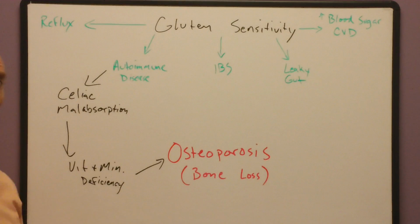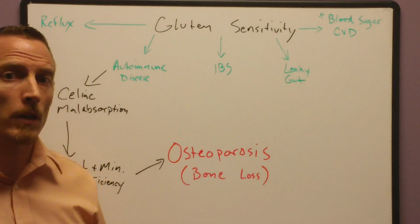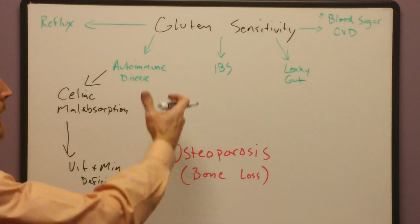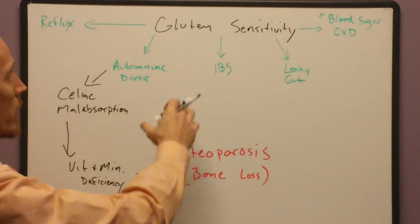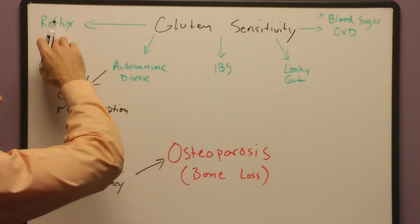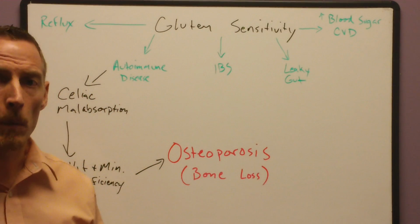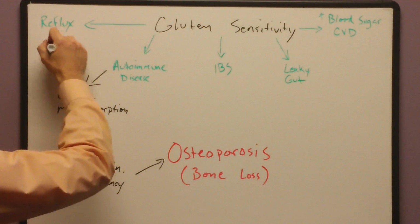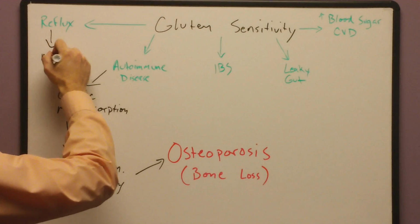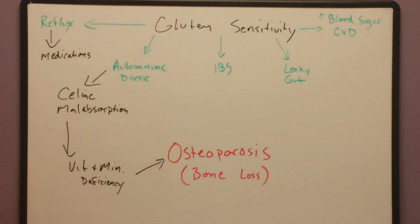But there are a number of people that have gluten sensitivity that do not have celiac disease, so I want to talk about some of the other pathways, because this is not even discovered because of non-celiac gluten sensitivity. And one of the manifestations of gluten is actually acid reflux. And so that would be potentially the only symptom a person might have. Now, the common thing that's done for acid reflux is we take medications, or we're prescribed medications that block acid or that reduce stomach acid.